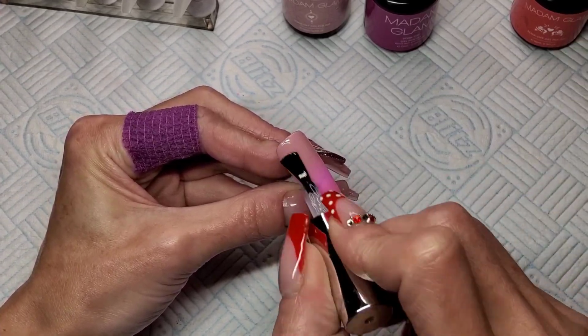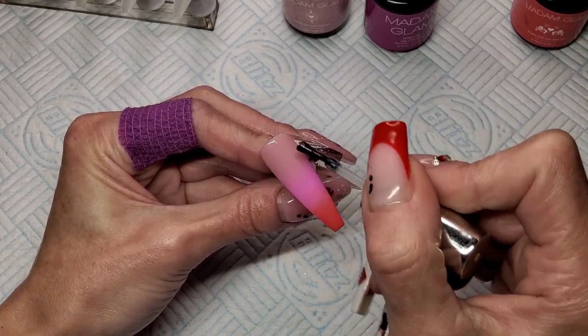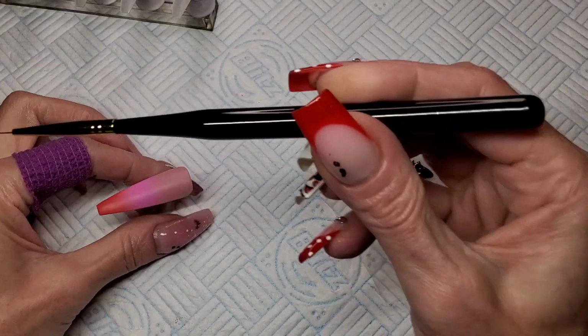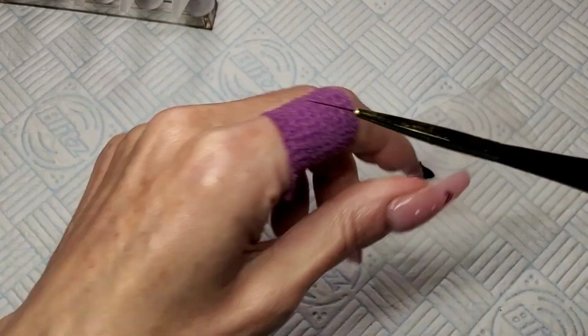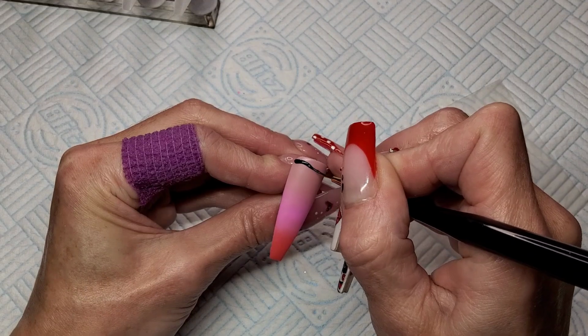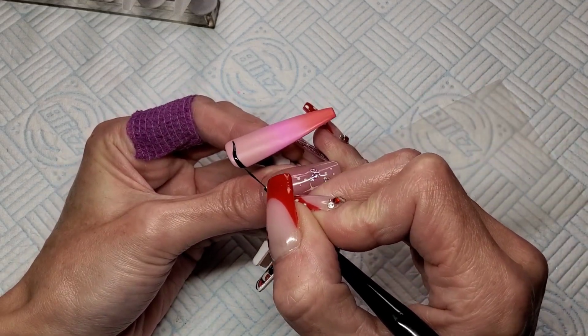So I'm just quickly giving this a matte top coat. I'm just using an old matte top coat. This is just so that I can paint artwork on a matte top coat, which I like to do. So I'm using the long fine liner from Madam Glam. I love this brush. I use it for everything now. And this is just going to be like zebra stripes.